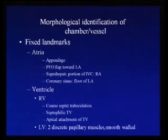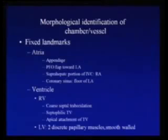Then come the ventricles. We know AV valves go with the ventricles. So by the tricuspid valve we identify the right ventricle, by the mitral valve we identify the left ventricle. Plus in the RV I showed you coarse septal trabeculation, while on the LV these are smooth. Septophilic tricuspid valve, moderator band, apical attachment of the tricuspid valve. These are the fixed things we have to look for to identify the right ventricle.